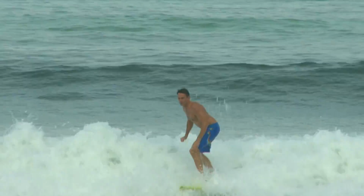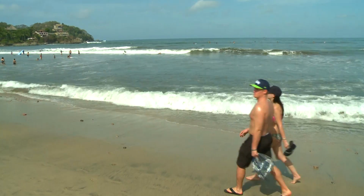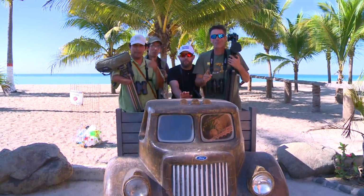Couple of fun little waves out there. Sayulita, the surfing mecca of Mexico. Now let's go find some birds. Let's go birding!